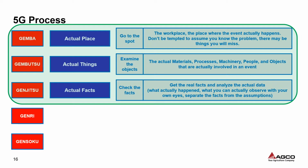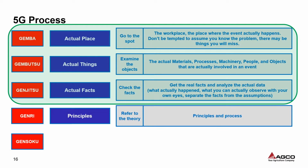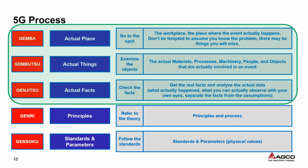The last two, Genri and Gensoku, can be studied if the experience does not reveal the causes of the problem. So when we look at the principles or theory of parts, when we don't have standard work for certain operations, we can look either towards our planning or to the operator and get a clear understanding of what they believe the theory is supposed to be. That leads us into the standards and parameters discussions that we follow up with in the 5G process.